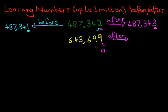Where does a 1 go? It goes over here. So 9 plus 1 is 10. So we put 0 here, and then 1 goes over here. 6 plus 1 is 7. The rest of the number remains the same. So this becomes 643,700.